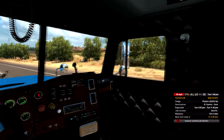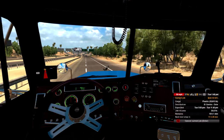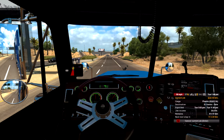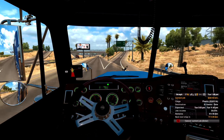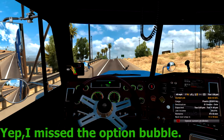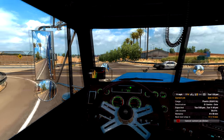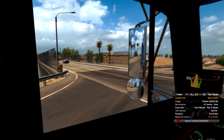Oh wait, I did see a video where there was supposedly an option for a headache rack. I didn't see that option here. I did not see the option bubble. I might have missed it as I was going around the truck. So I will double check that before I edit and upload the video. So either check the description or I'll add something here in the video to let you guys know, yes, there is a headache rack. But in the product or the demo video for the truck, it does show that there's a headache rack option.